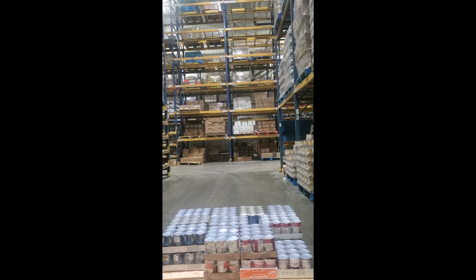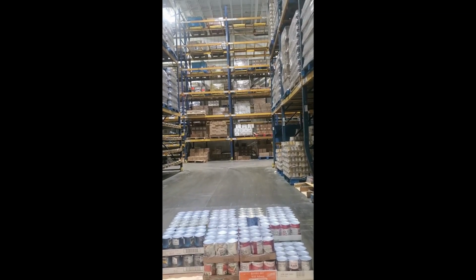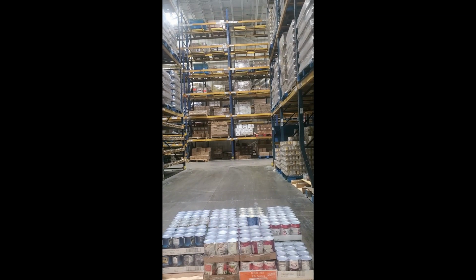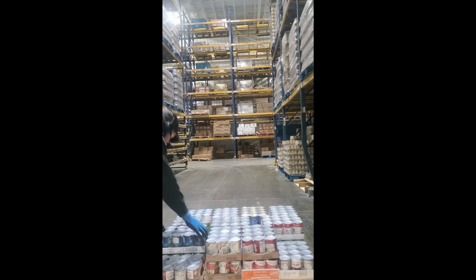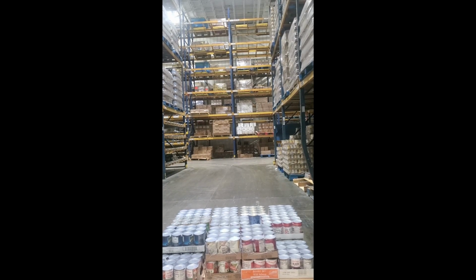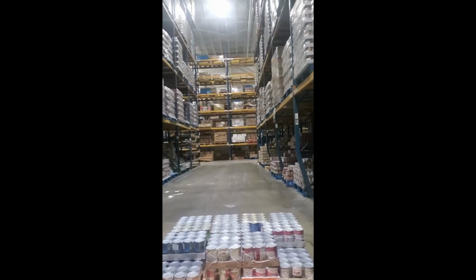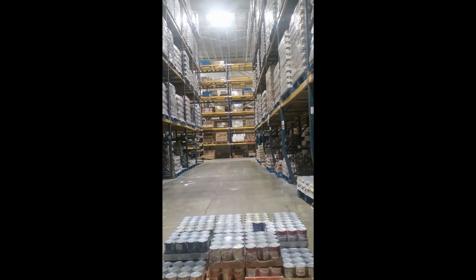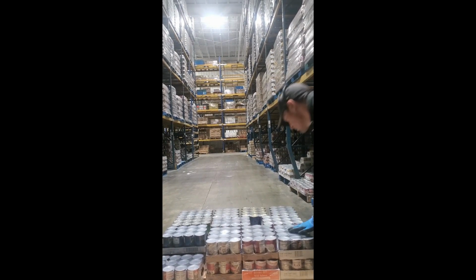As you can see, all these cases, this is what I was saying to the one person on the other video that you had canned goods. When you have all canned goods, you should be able to tie them in. There should be no column stacking when you come to having all cans like this. You should be able to tie these cases in with no problem. So just take your time, see what you're doing.